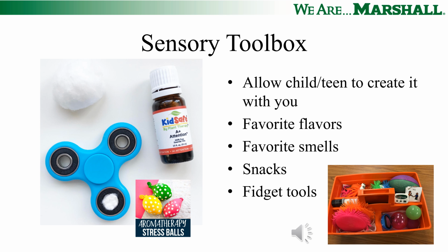By creating a portable sensory toolkit, you will have something to take with you. Have your child help you create the toolkit and allow them to choose their favorite flavors, smells, snacks, or fidgets. Essential oils are helpful and can be put on a bandana or a scrunchie to wear around the wrist. You can also add essential oils to Play-Doh or fidgets. Make sure you use a preferred scent. It is important to know ahead of time what is most comforting.